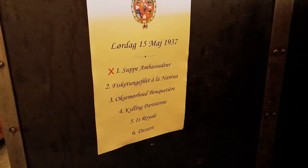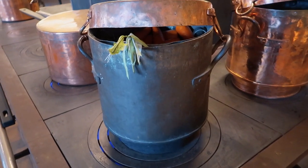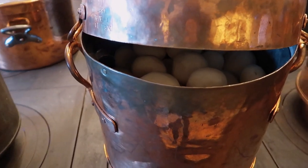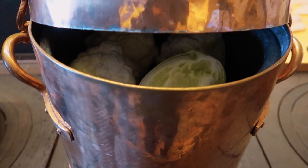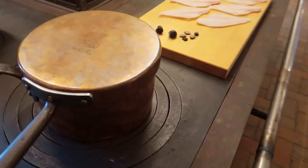With number one, and number one is cooking right here. The second course from the menu. Veggies. Veggies for the fish. Yep. And I see some potatoes cooking here. Oh, and some cabbage and cauliflower. Hmm. Oh wow! Look at the fish.